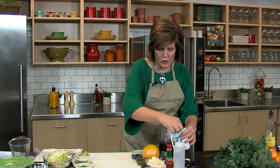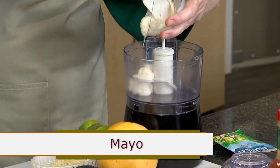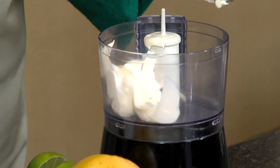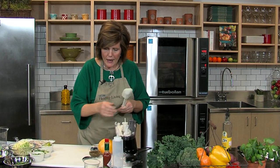Set the timer. Gonna check it in about 8 minutes. In the meantime, I have a creamy cilantro dressing that is really nice with these tacos. You can use a blender. I have a small food processor right here, about a cup of mayonnaise. I'm using light mayonnaise. I prefer light over non-fat. Go ahead and put that in. I have about a half a cup of skim milk.